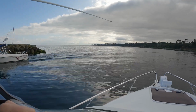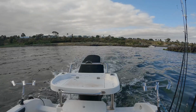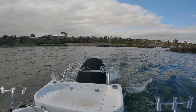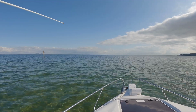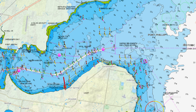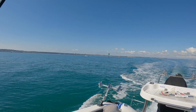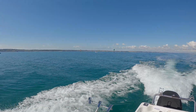As we were getting out, some people were already on the way back. They obviously launched early, went trying for King George whiting, and normally by 10 o'clock they're back at the ramp. The distance between Clifton Springs and Spoil Ground is not that bad, it's only about a 10 minute drive. But we made a quick stop at the channel, scanned a little bit around, but we couldn't see anything interesting, so we continued to our destination.